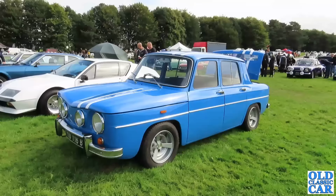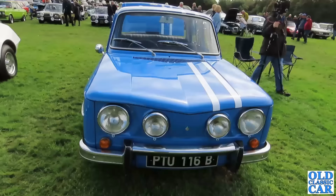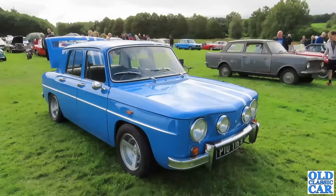More Renault goodness here. This is a Gordini. Wow, what a cracker that is as well. 1964. It's a little Renault 8. Renault 8 Gordini, some pretty special looking wheels on this one. This was an evolution of the 4CV in many ways. Again, rear engine.